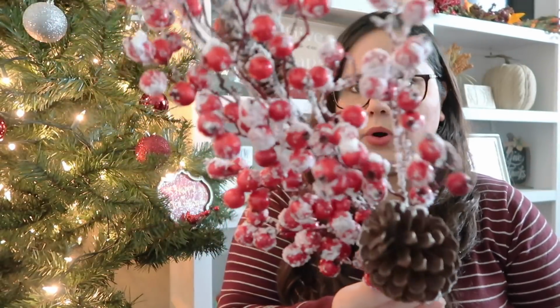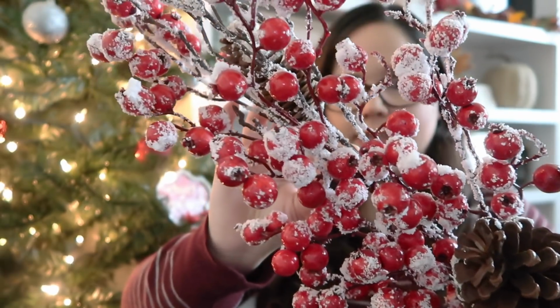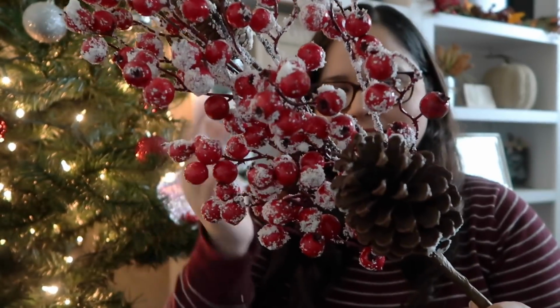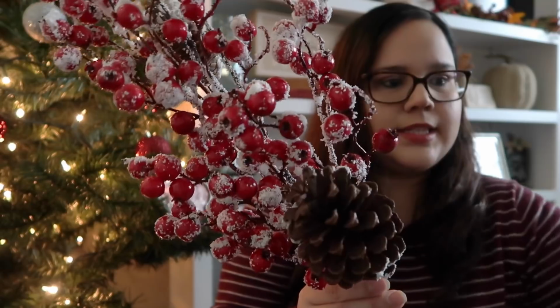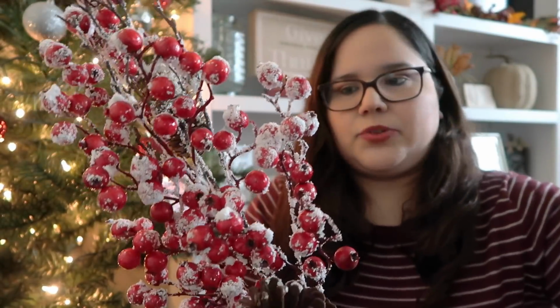The last couple things I got from Hobby Lobby were these gorgeous berries and pine cones. Do you guys see what I'm talking about? I just love berries. So these were $11.99 and they were on sale for half off, so they were $6, and I actually bought 2 of these. So this is kind of the same situation.